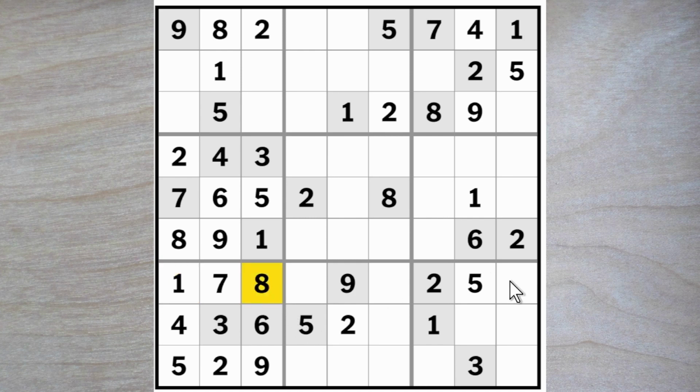The 8 here and 8 down here. Yes, one of these is an 8. And we know that one of these is an 8. What's the third digit here? It's a 9. So this is an 8, 9, and therefore this must be a 7. 8, 9 here.